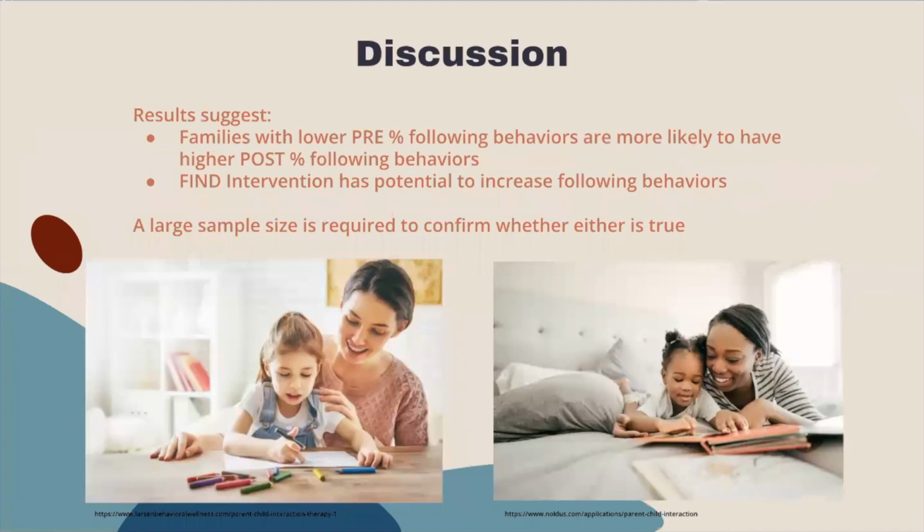These results suggest a couple of possibilities. With the Anova analysis that we found, one possibility is that families with lower percent following behaviors at pre are more likely to have higher percent following behaviors at post, regardless of the condition the families were placed in. In this case, this change may not be due to an intervention effect. But another possibility is that the fine intervention does have the potential to increase following behaviors in parents. Although our results were not significant, there was a change in the fine intervention group compared to our control group. Of course, neither of these claims can be deemed true without results from a larger sample size.